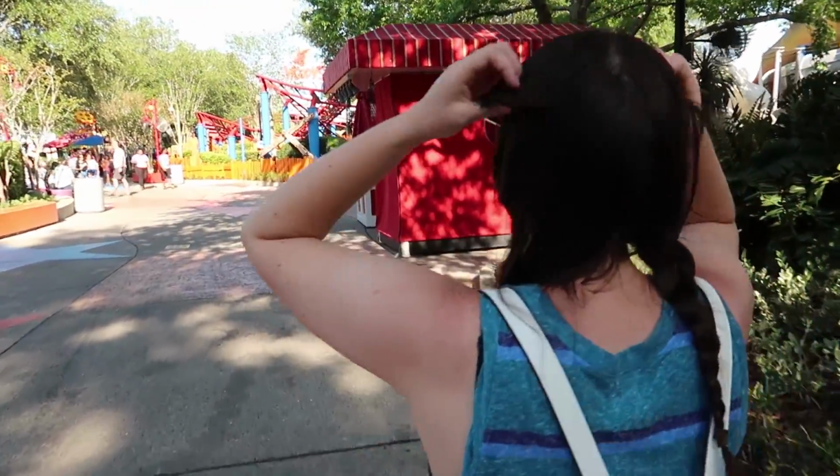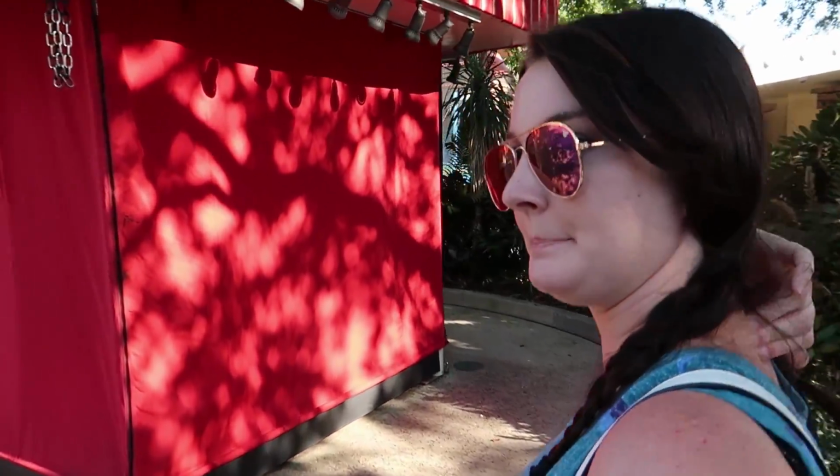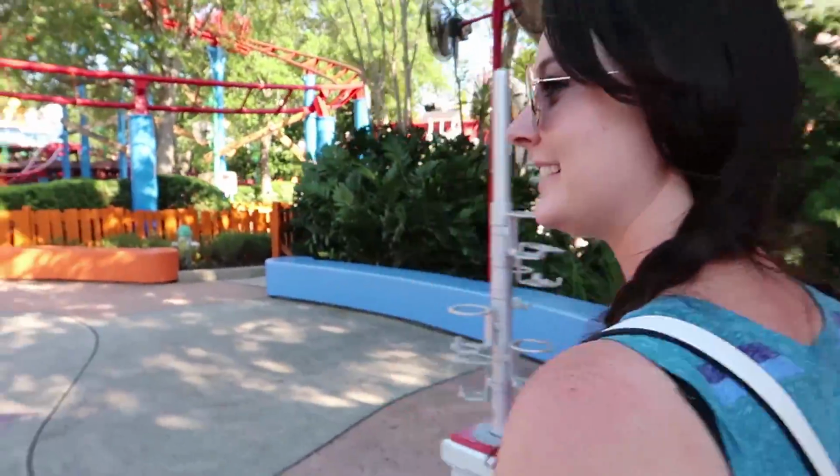So I'm gonna have to play with Silly Putty. What should I make with my Silly Putty? You should make a flower. A flower? Yeah. A pretty flower? Yeah. Okay.